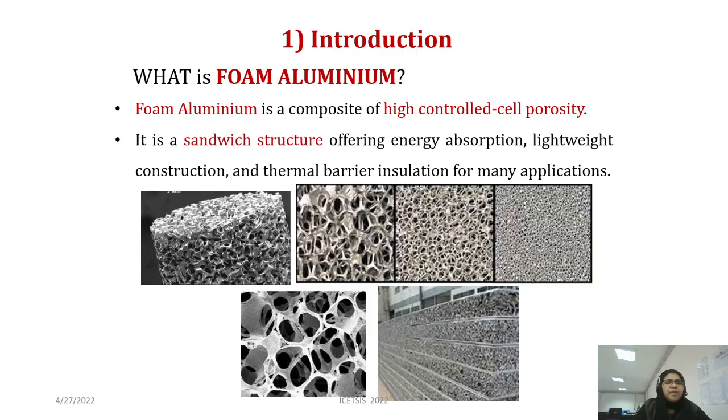What is foam aluminium? It is a composite of high controlled cell porosity. It can be made as a sandwich structure offering energy absorption, lightweight construction and thermal barrier insulation for many more applications. These are some of the pictures of aluminium foam shown here.